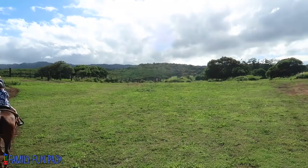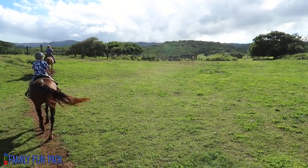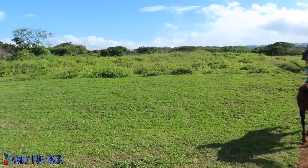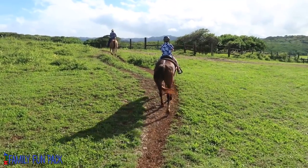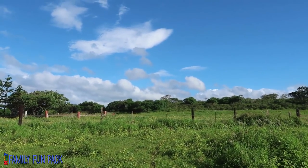See that mountain way in the background? We're headed to the top of that mountain. It's definitely going to be a lot more time on this ride. But it is really beautiful, so I'm just trying to take in the view, enjoy the blue sky. It's really warm today. It's like 80 degrees or so. I'm sweating for sure, but sure is beautiful. Look at those pretty clouds out there.